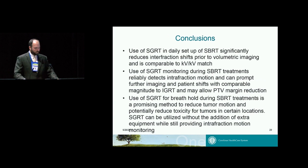So conclusions: I think use of SGRT is very reliable and efficient for daily setup prior to SBRT. It's also a very powerful tool for detecting interfraction motion. We felt that the shifts detected with SGRT and additional IGRT are very comparable and are affected by very few things other than obesity. And then use of SGRT for breath hold, I think, is a promising technique.